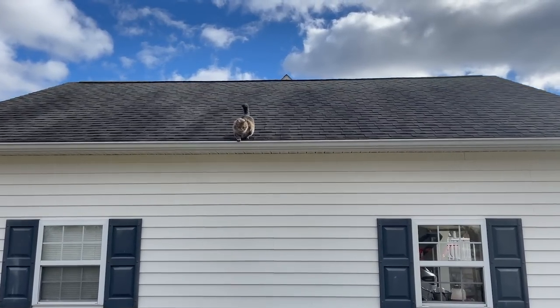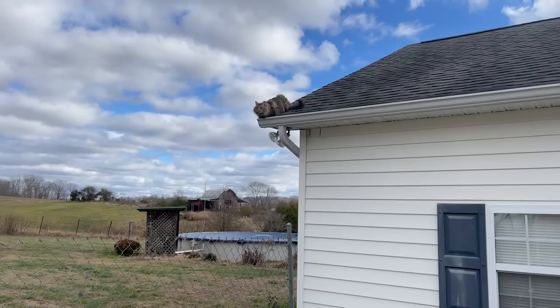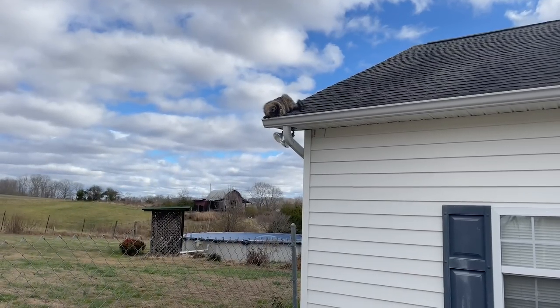What part are you doing up there? More importantly, how'd you get up there? I have no idea how she got up there. Somebody call the fire department.